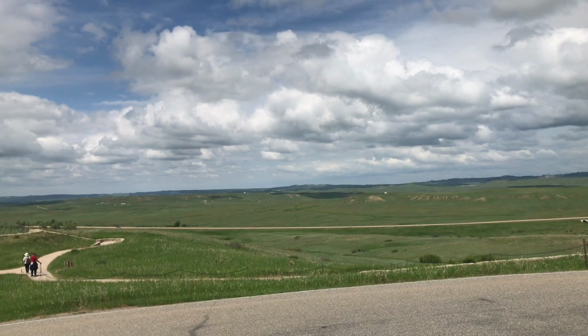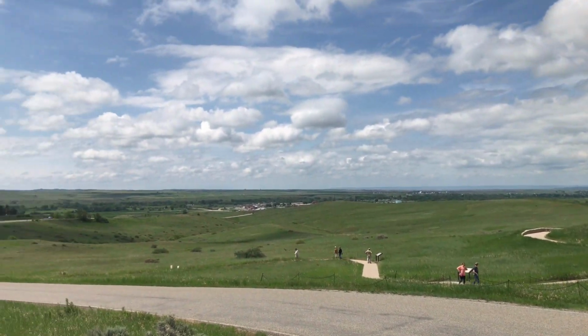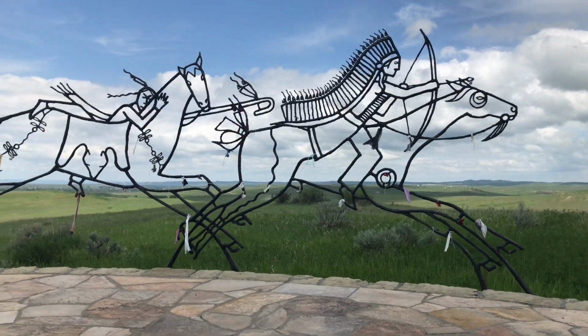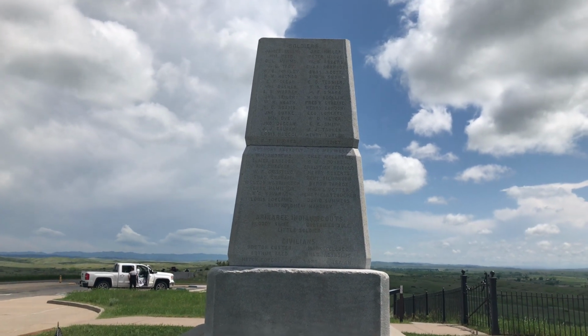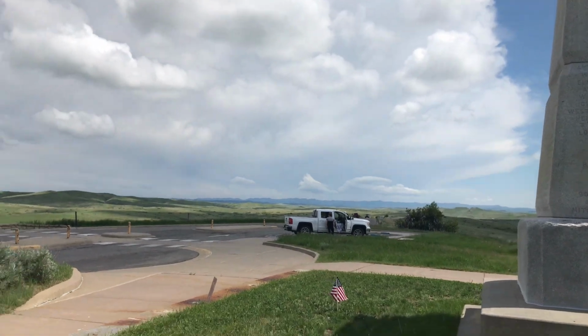I'd actually never been to Little Bighorn before, despite passing by it on so many road trips. This is kind of the last time I'll see mountains for a few days. I'm gonna check out the sculpture here. It's pretty cool. I would recommend going here if you had a parks pass already. I don't know how much it costs normally, because I think it was free for Memorial Day weekend. Maybe stop by. It's got some nice views.